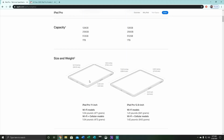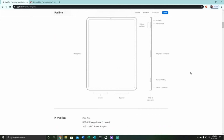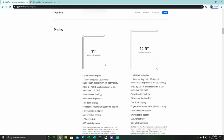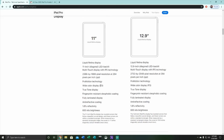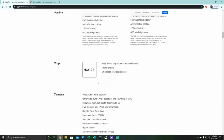And just take a look at the dimensions and the size. The 12.9 inch is 1.31, almost 1.5 pounds, and just over 1 pound on the 11-inch model. And same overall buttons and things like that. There is a camera bump now, just as the 11 Pro Max has. You still get your 18-watt power adapter, and you still get your USB-C charge cable, and you see all the things here. Overall, it's just a very impressive package, and it always was. You still get your 600 nits of brightness, and like I said, the A12Z Bionic chip.